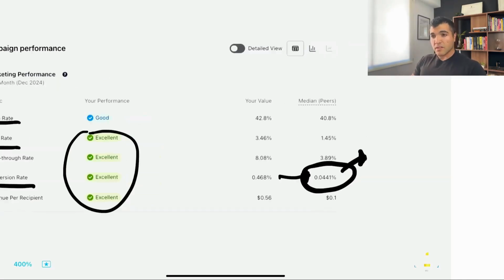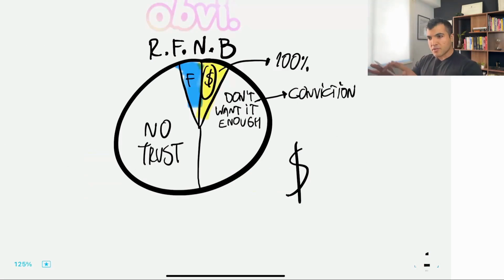But instead, if you send emails that follow the 4-step process that I'm showing you in a second, you can have emails that really resonate. And you will see that reflected in your conversion rate, which in this case, again, for one of our clients, is 10 times higher than the mean of their competitors. So without further ado, here's the 4-step framework.